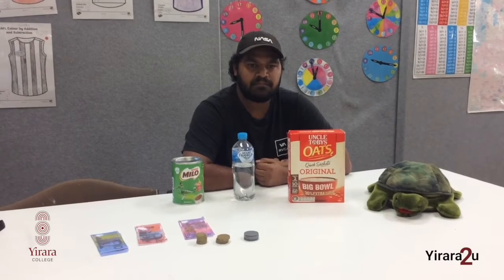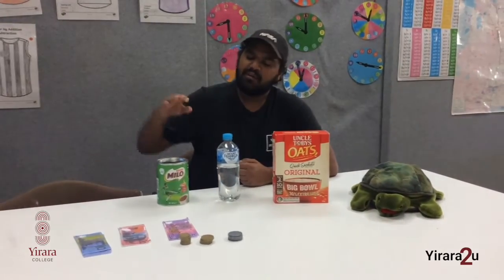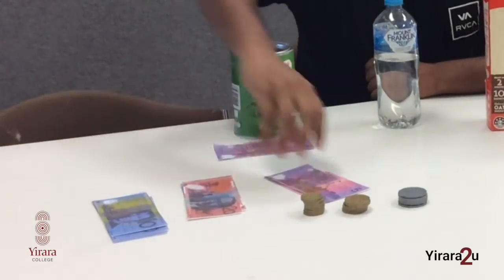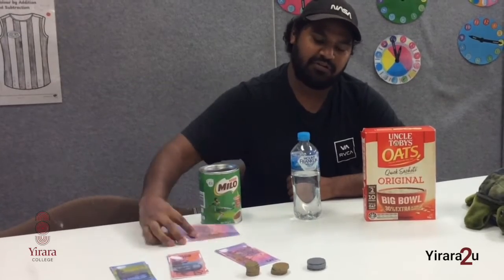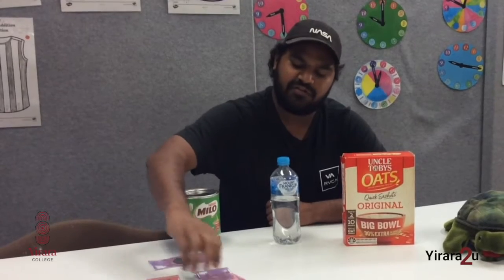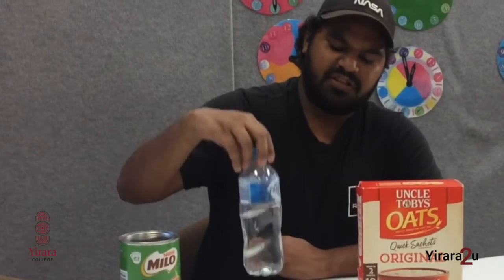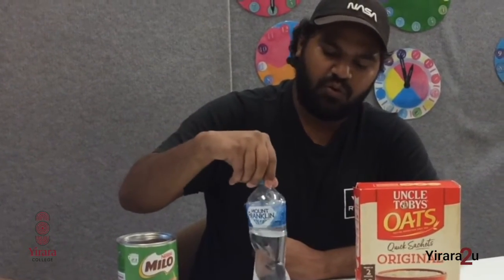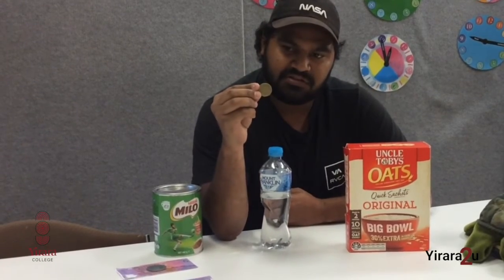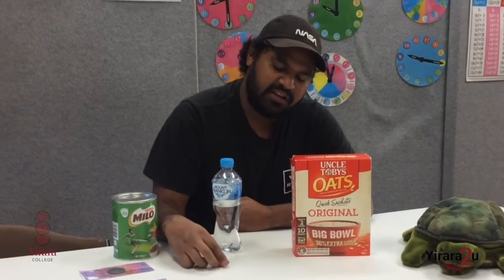What do you reckon the Milo costs? I reckon it will be $5.50. So that's a $5 note and one 50 cent coin. Good. $5.50. Because it's only a small bottle of water, I reckon that will cost $2.50. Alright. So $2 and $1.50. So that together is $2.50.